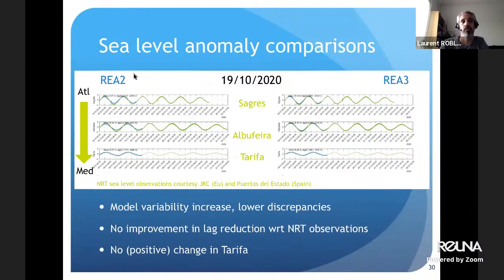If we compare RIA2 and RIA3, that is to say, when we add an embedded child grid over the Camarinal Sill here, we have an increase of sea level variability for Sagres and Albufera. So you can see we have now more or less the same amplitude of sea level signal in the observation and in the model.